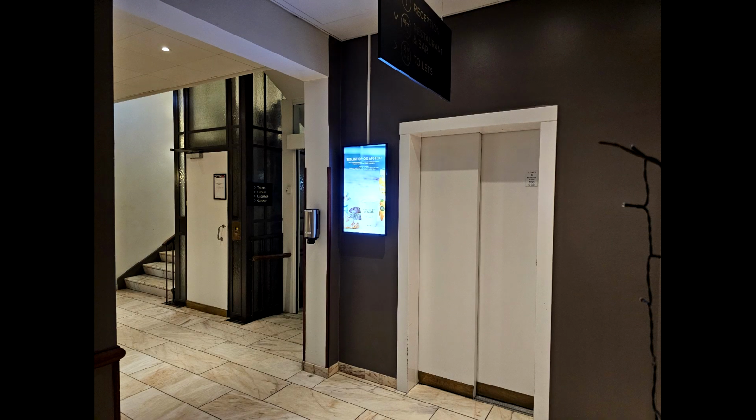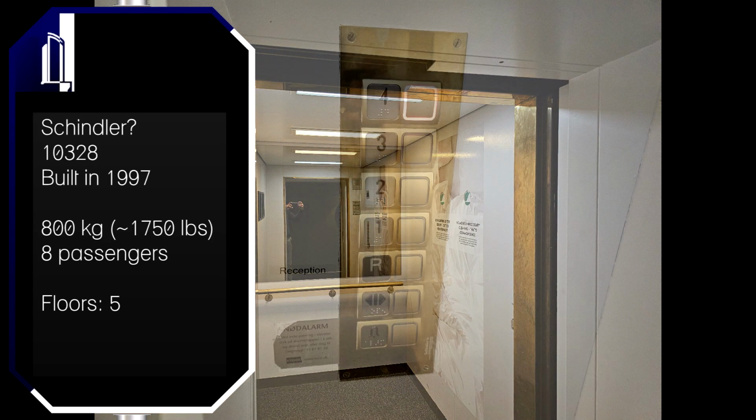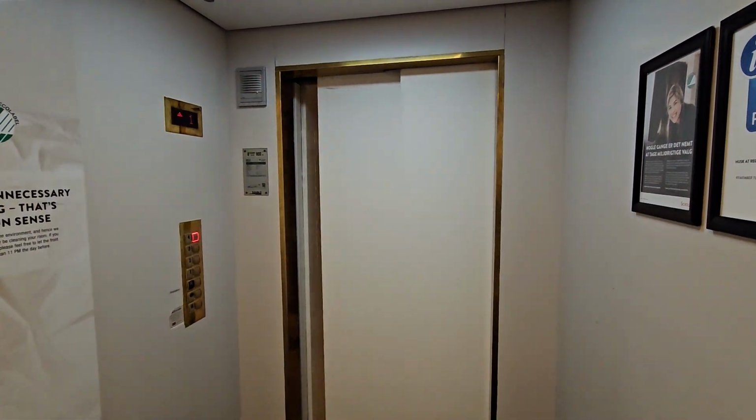And now to the next elevator, which is a later addition. This one has been built in 1997. And even though it says that this one has been built by Schindler, it barely looks like one. This looks quite weird for an actual Schindler elevator.